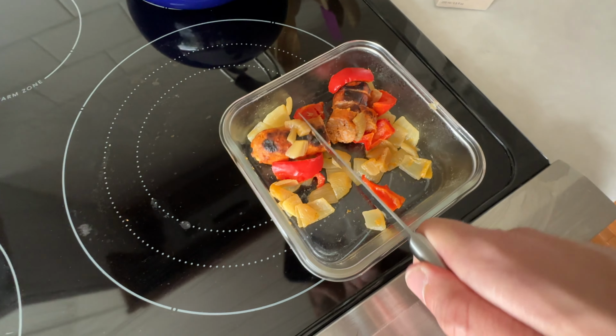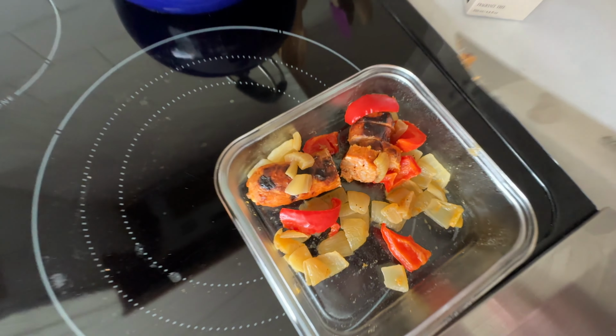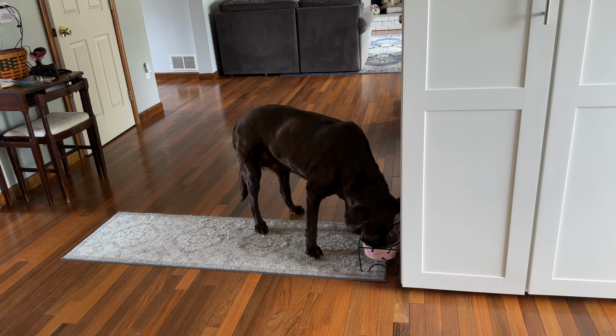Home for some lunch. You remember my hot sausage run from last week? This is the remainder of it. There's one left, probably on the tail end of its life, but we're going to make it disappear today. Roxy's also making food disappear. It's one of her specialties.